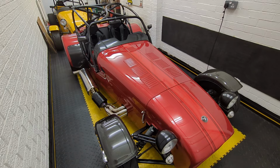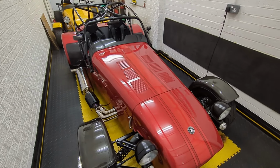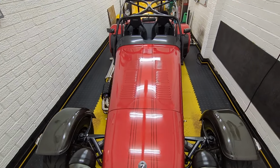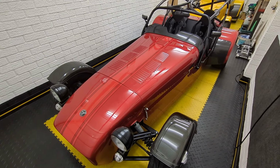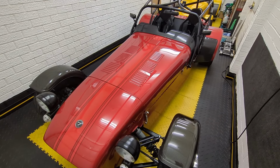Well, all of the production budget's gone on that silly intro, so it's business as usual now. Welcome back to the garage, and yes, this is the new car. It is a Caterham Seven 420R in this lovely red. This is actually an Alfa Romeo colour, Rosso Competizione, I believe.